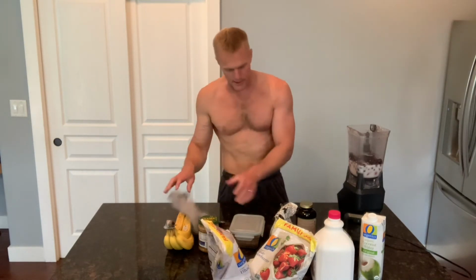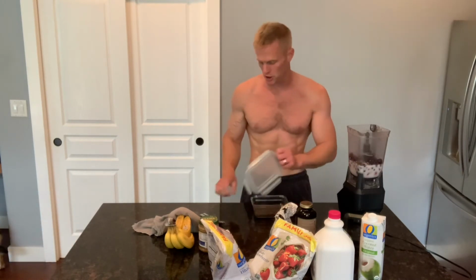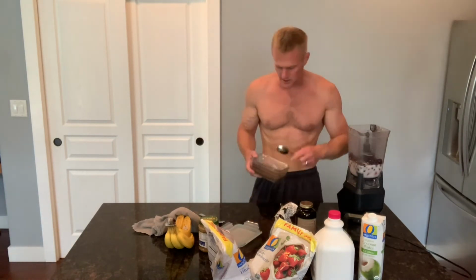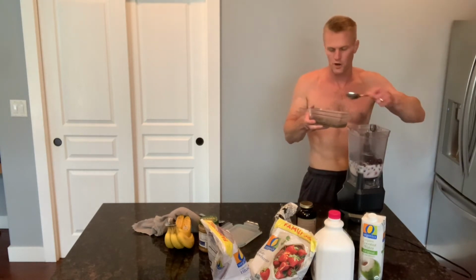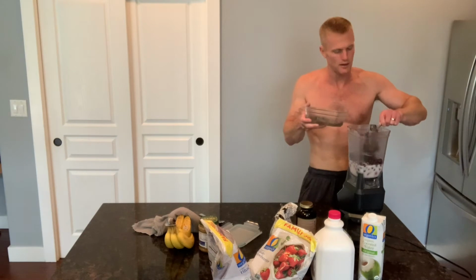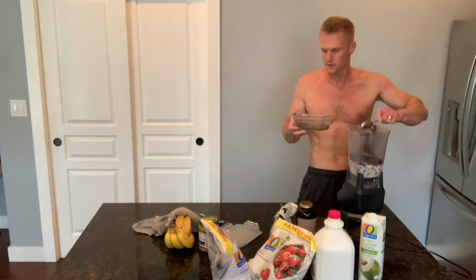Next up, I have chia seeds. I like soaked chia seeds. They're supposed to be really good for digestion, good source of omega-3 fats. So I just put a third of a cup of chia seeds and a cup and a half of water. Throw that in the refrigerator, it lasts a couple of days. I usually use like 3-4 big tablespoons right there.